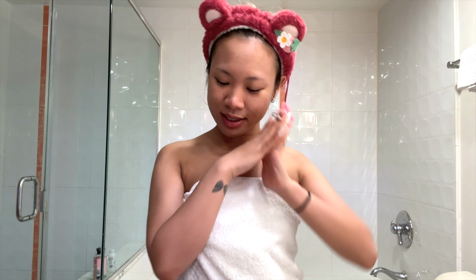Today we're going to the pool, and so yeah, I wanted to do a quick little get ready with me. This is a little bit different from my usual makeup because I don't really wear any foundation or anything that I feel like could come off, like eyeliner.